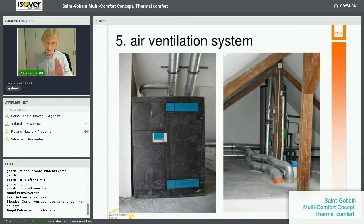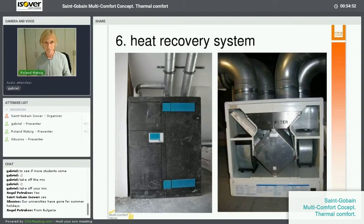So normal or small sizes start at 80 millimeters, going to 100, 120, 150 millimeters. Normal size is 200, 250. So you have to find a place where to run these pipes, otherwise you can't install, so think about it. The heat recovery system is quite easy.